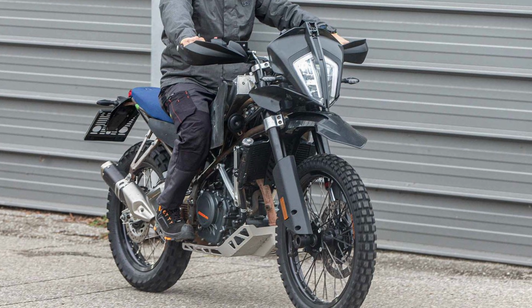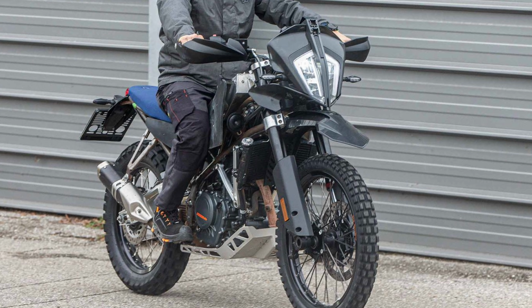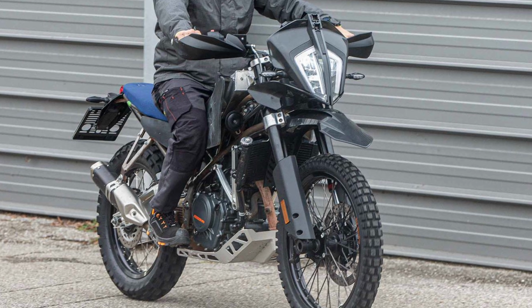It does appear that we have new suspension. What suspension is it exactly? We have no idea, and nor does anyone reporting on the bike, but they have said it does look like there is a ground clearance difference between this and the existing 390 Adventure, and on the eye test, it does seem that the suspension looks a little bit different. I really think that for this bike to be done justice, it does need upgraded suspension, and it does seem like this is the case.